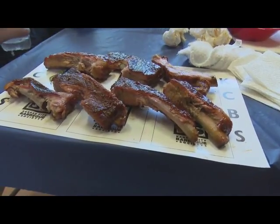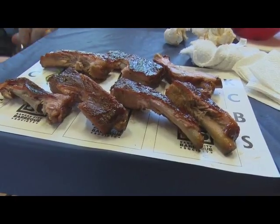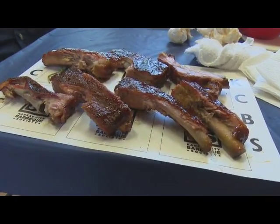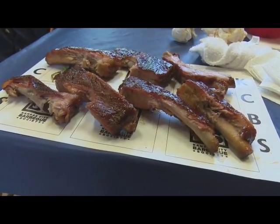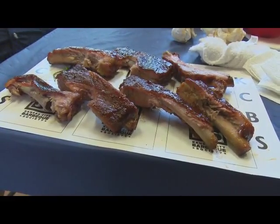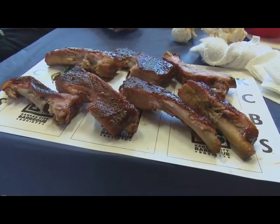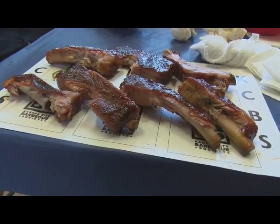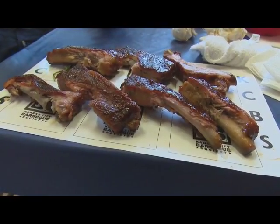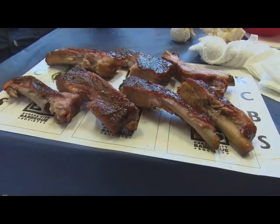I was quite impressed by pretty much every rib I saw and tasted. One or two were a little bit on the chewy side, especially the last two, one for me. And especially number two had a little bit too much clove in the rub, which overpowers a little bit. You want to ease down a bit on that.